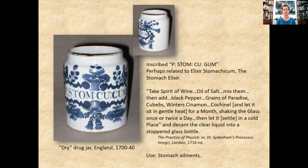Another example here, another dry drug jar, was perhaps to hold a mixture that was related to elixir stomachicum, I'm not sure of the pronunciation. And one recipe for it from the early 1700s says you take spirit of wine, oil of salt, and you mix them. You then add black pepper, grains of paradise, whatever that is, cubebs, winter's cinnamon, and cochineal, which was a type of bug that you squished up.